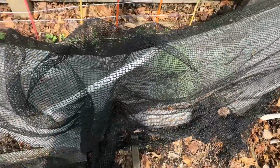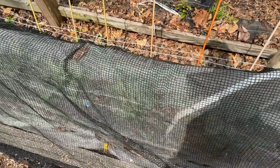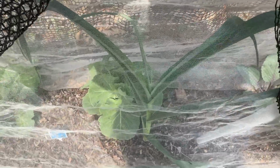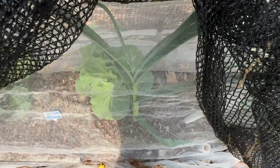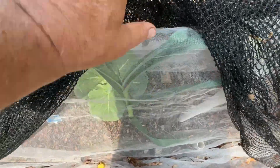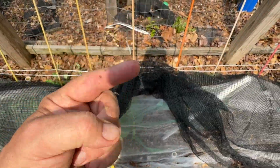Speaking of seed stalks, going back to the garlic here, once it starts putting up its scape, and I'm not sure if there's something coming out right now. No, we still just got the plants in here, the leaves. But once that starts to show, I'll take the netting and I'll try to maneuver it behind the plant so that the scape can grow up.